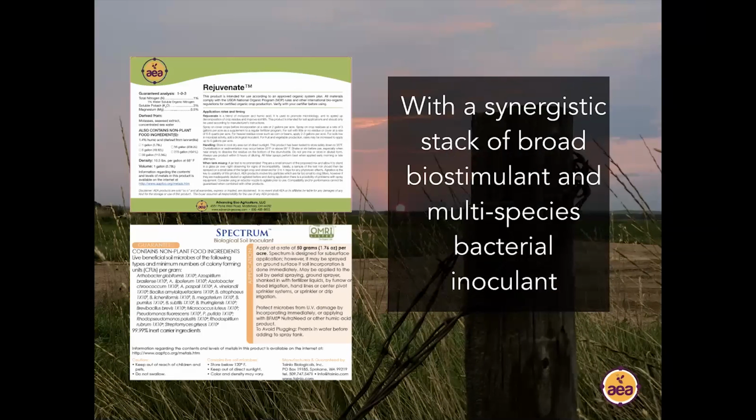What we've learned over the years is that we originally applied Rejuvenate just by itself, but we get this synergistic effect when we combine Rejuvenate and Spectrum. It's a case of 1 + 1 not equaling 2, but 1 + 1 equaling 3 or 4.5. There can be this very profound effect when these two materials are applied together.